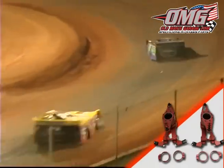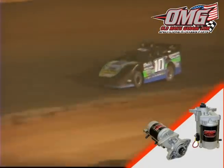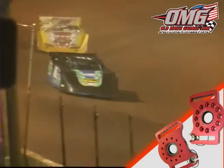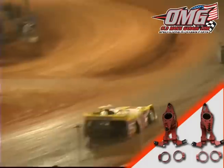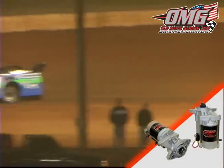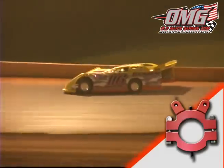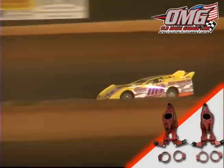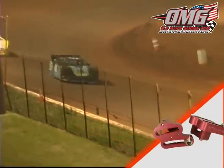Chris Wilson continues to lead. Randy Weaver, David Crabtree, Tom. Now Wilson's opened back up, a 3-car length advantage over Randy Weaver as they shoot down the front straightaway to click off lap 47, 3 laps to go. David Crabtree still holding down that 3rd spot with Tommy Kerr in 4th, Kane Hickman in 5th. Here come the leaders down the front straightaway.